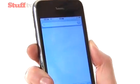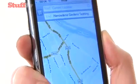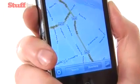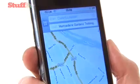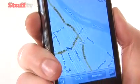Keeping the iPhone in line with phones like the N95 is the inclusion of built-in GPS and assisted GPS. Now, the iPhone was using cellular triangulation location technology before, so its locations weren't particularly accurate. But with inbuilt GPS, that means you're going to get much more precise locations. Good for accuracy, probably bad news for your battery life.